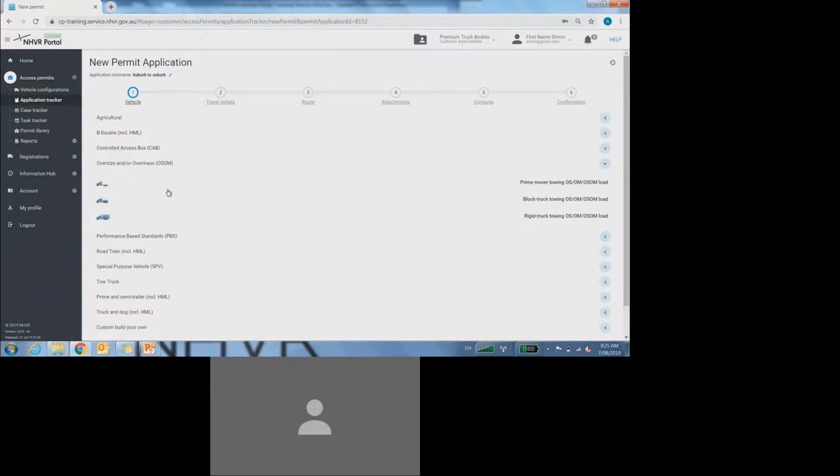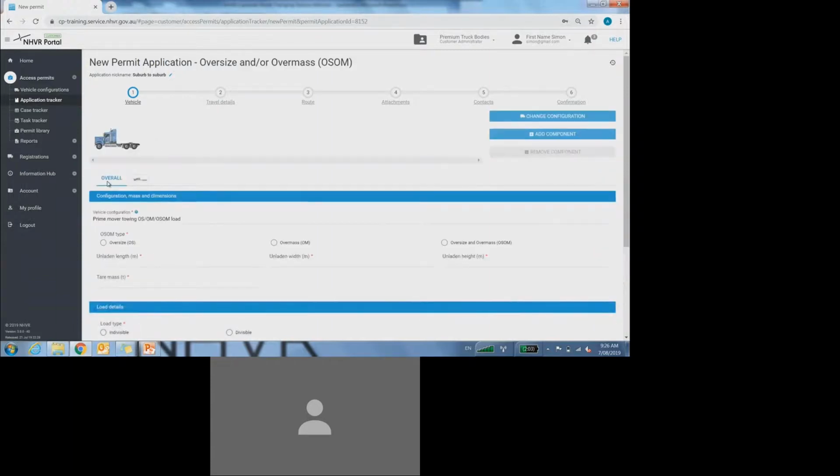And as I said earlier, the only thing in this demonstration today that is not the exact match to the live NHVR portal is the list of configurations that you see here. So you will notice that I have a shorter list of configurations than in the live and the true solution of the NHVR portal. You'll see prime mover, low loader, a range of different oversize over mass combinations. So I'm just going to select on this little prime mover icon here for today's demonstration. The same functionality is in the live solution of the portal.